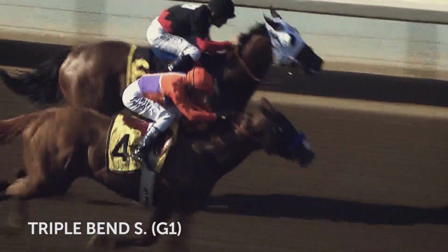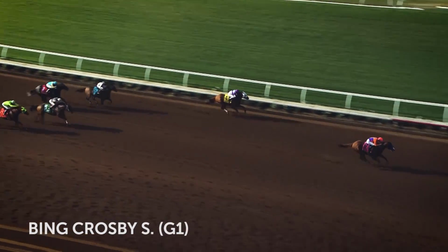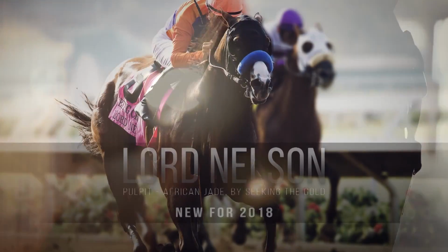He's really strong. Extremely fast. He's very well balanced. This horse is just an incredible fighter. He's mentally tough. His constitution is just iron. He's as tough, I think, as they make horses.